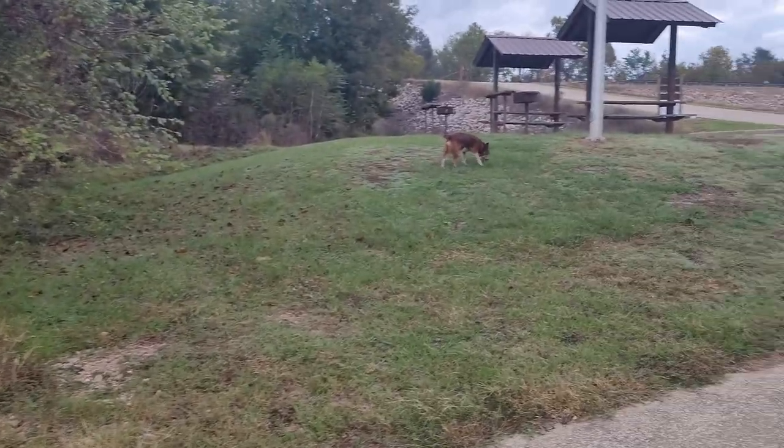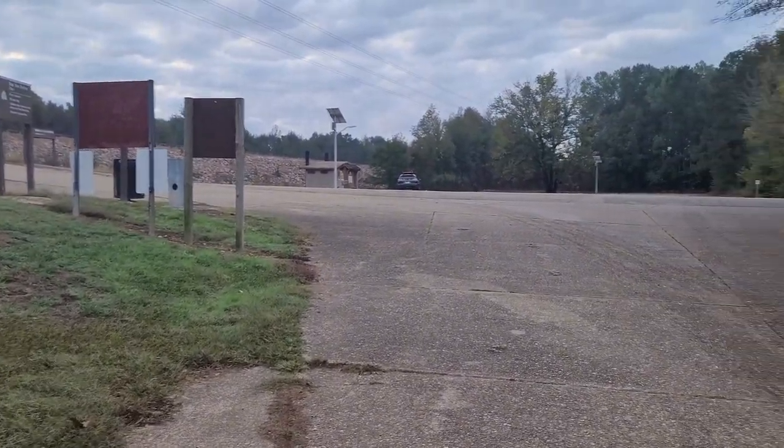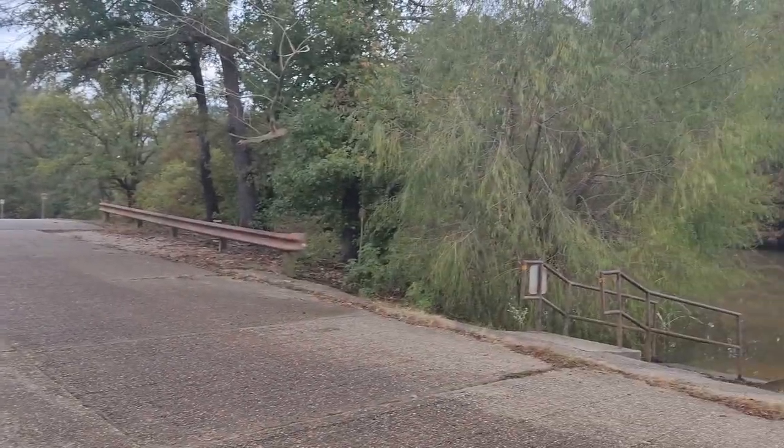We got a ways to go. I think it's about 3 hours from the house. Very pretty area.